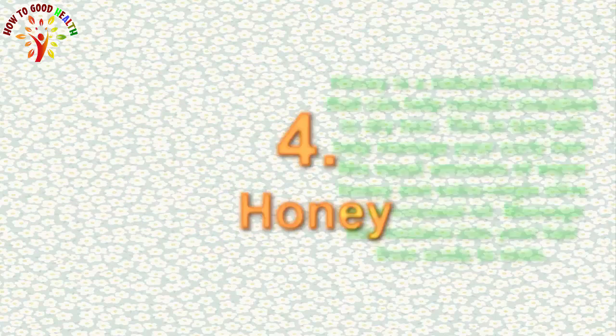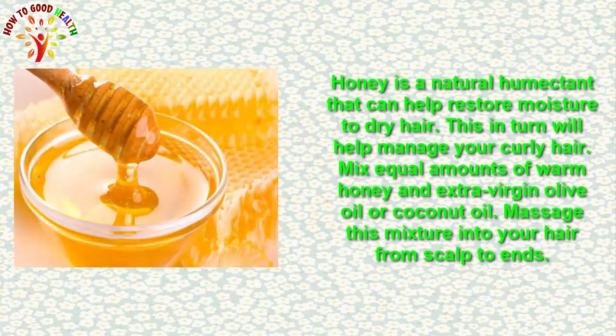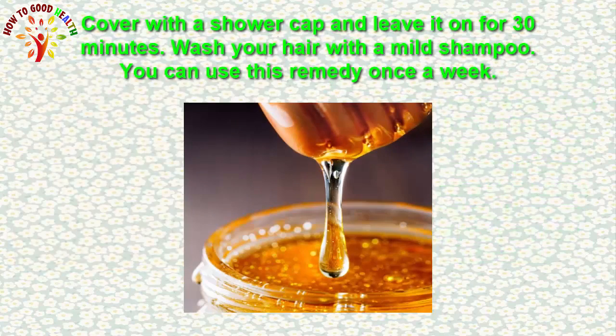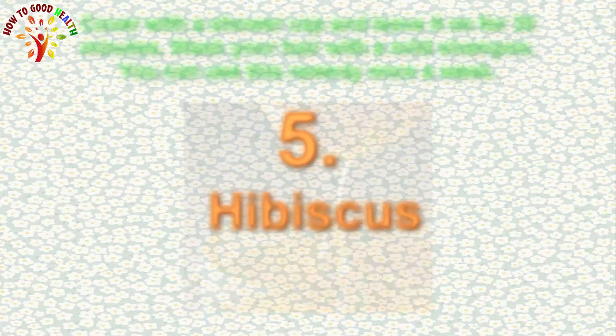Number 4 is honey. Honey is a natural humectant that can help to restore moisture to dry hair. This in turn will help to manage your curly hair. Mix an equal amount of warm honey and extra virgin olive oil or coconut oil. Massage this mixture onto your hair from scalp to end. Cover this with a shower cap and leave it for 30 minutes. Wash your hair with a mild shampoo. You can use this remedy once a week.